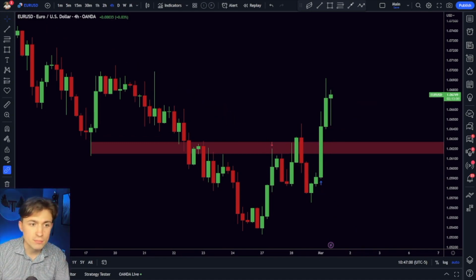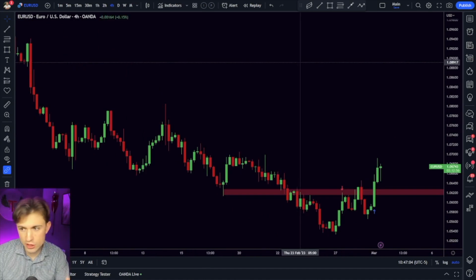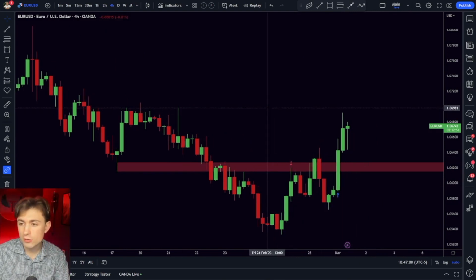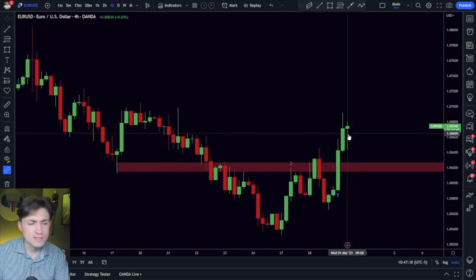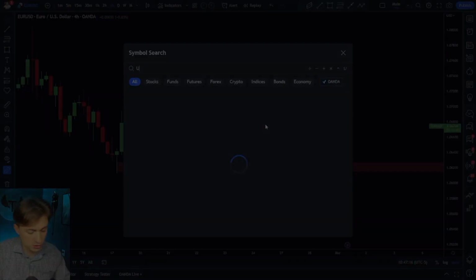So now I am not actually looking to sell the euro again. If something else changes, if something sort of flips and we go bearish, then perhaps I look at it a little bit closer. But for now, this thing looks really strong, closing outside of resistance. The euro is going to be one that I avoid for the time being. However, let me show you one trade.